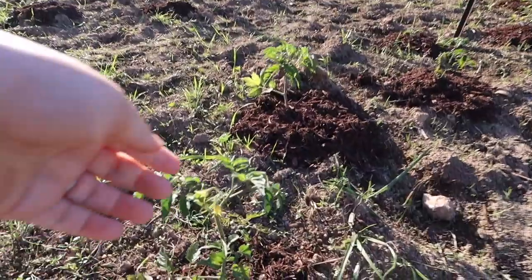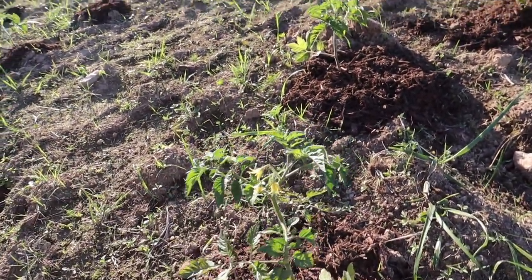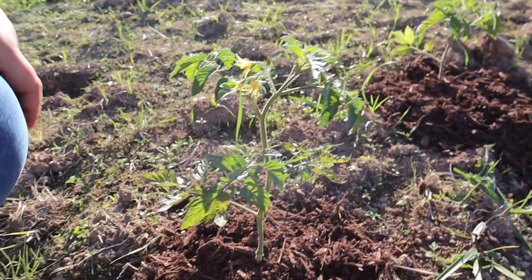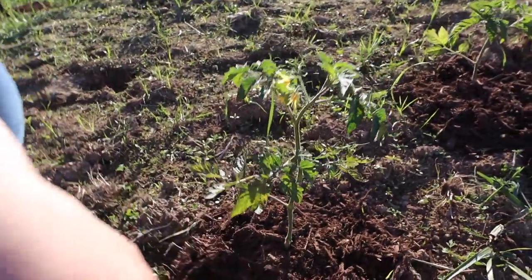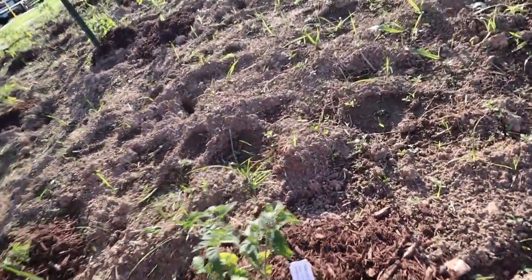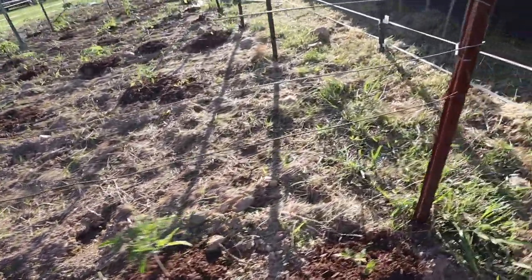Here are some little flowers. When I first planted these, I did pinch the flowers off. You can also come in here and pinch these bottom leaves off because these aren't going to grow fruit. I'm not going to pinch these off because these have already been in the ground for 2 weeks and they've already established a pretty good root system. Here are some more cherry tomatoes that found their way over here. Nature Bites. That's what some of these are.